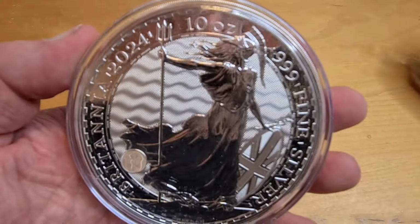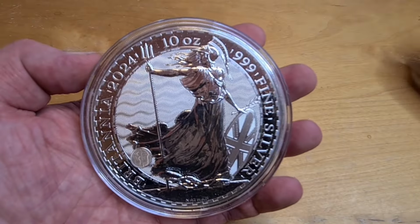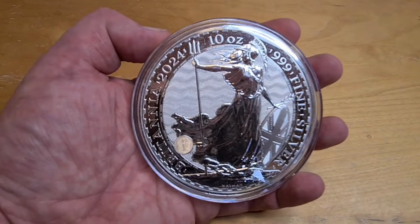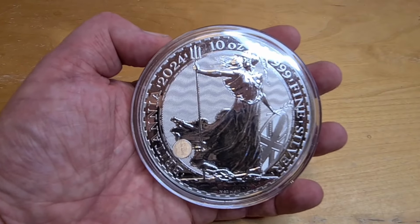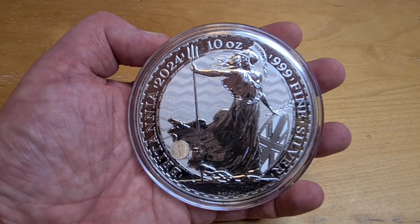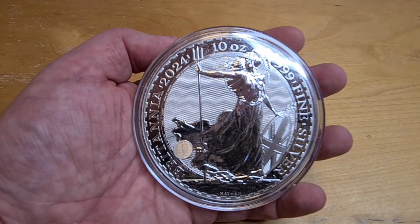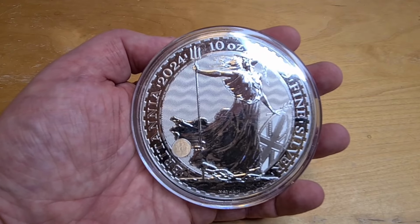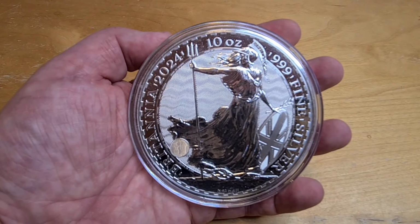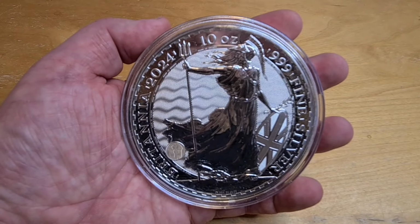So what are your thoughts and opinions? Are you buying these? Personally, I love stacking the 10 ounces. I think it's a joy. It's easy. You buy them, you stick them into wherever you may be, in my case, it's a box, and they just sit there. And you can go back and have a look at them later. I was actually going to bring them out and show you some other designs, but I decided we're going to focus here on the Britannia itself. So I'd love to hear what your thoughts and opinions are.